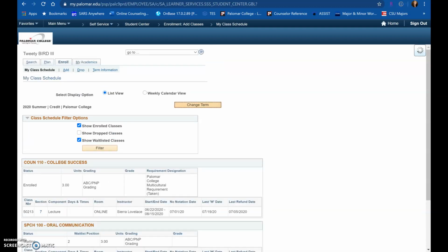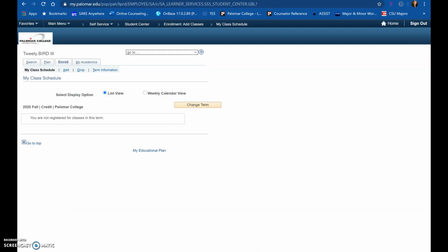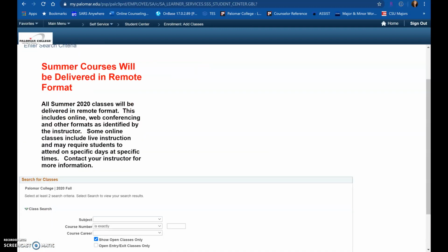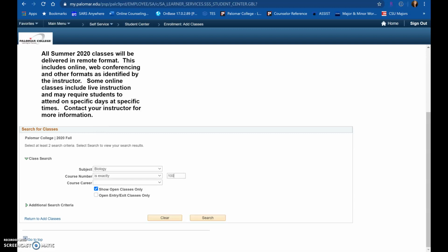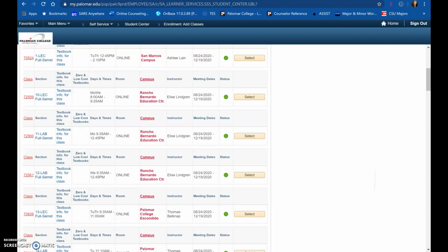Let's change the term and go to fall 2020. And we're going to add. All right, let's look for a biology class as an example. So biology 100, let's say. And I'm going to go ahead and leave that check mark here. It's still early where all the classes should still be open. And here we are. So a lot of options for biology 100.